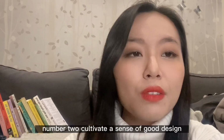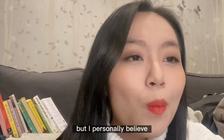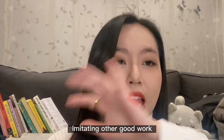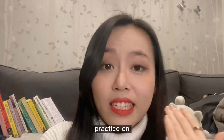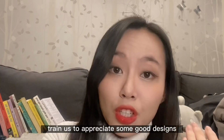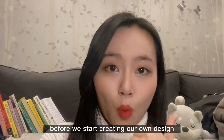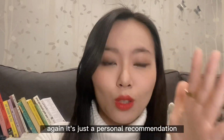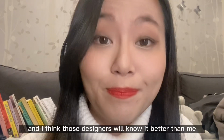Number 2, cultivate a sense of good design. This is, again, my personal view because I'm not a professional designer, but I personally believe a fast way to learn something new very quickly is to start by imitating other good work. So I really hope there will be more practice to train us to appreciate good designs, or even try to replicate a good design before we start creating our own design. Again, it's just a personal recommendation. I'm not a professional UX designer, and I think those designers will know it better than me.